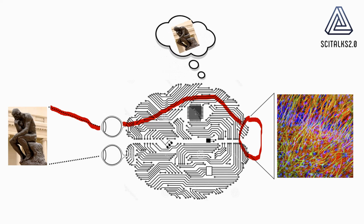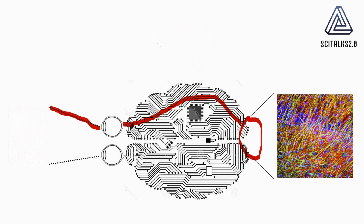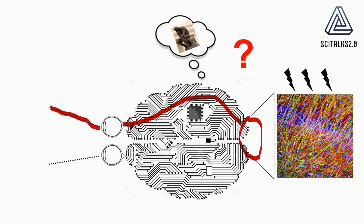Now, the question is, what are these specific neurons that are involved in, for example, you seeing the statue? Are all the neurons necessary? Is there an assembly or a minor number of neurons that you need? And moreover, here's the more philosophical question. Once we know exactly which neurons are involved in giving you this visual perception of the statue, is it then theoretically possible for us to remove the statue in front of you and instead stimulate these neurons and give you this same perception and mental imagery of the statue?